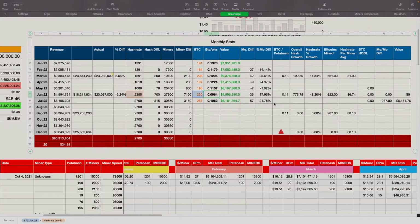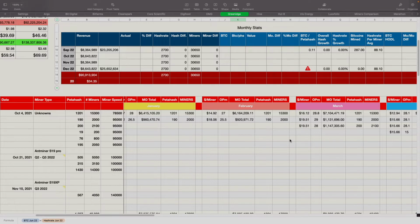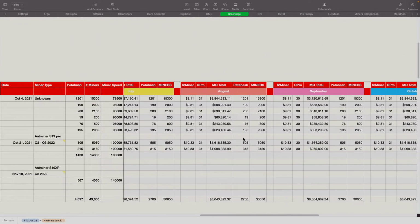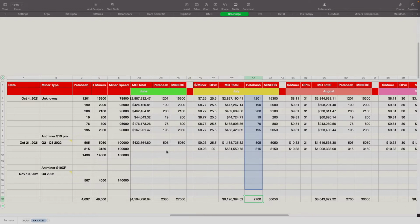So here are the numbers. They obviously didn't provide any HODL, so they don't HODL anything. Going down here, we can see that we installed the following miners here in July. Those were the 100 terahash miners, and it's these guys here. We installed approximately 3,150 to get into the 2.7 exahash that we needed to get to. And they still have quite a bit more to go on that.